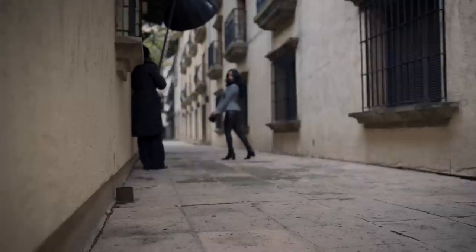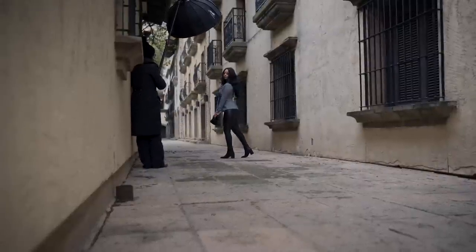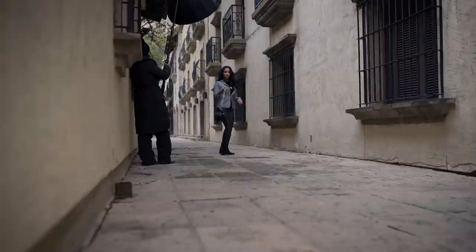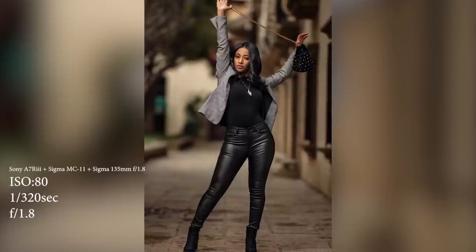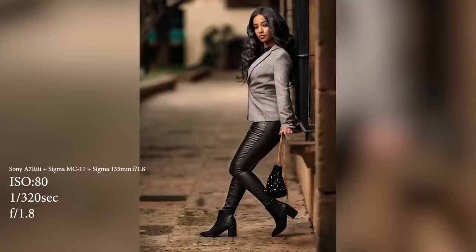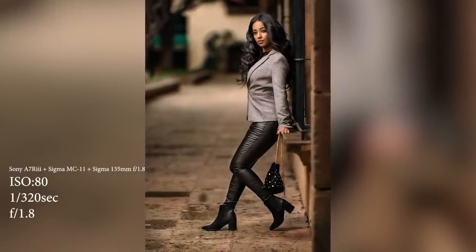We have the lighting camera left, and it's slightly feathered towards the camera, double diffused. We're gonna have her knock out a few more poses, and I'm gonna tell you, these were absolutely my favorite images from the whole session. My God, Sosi, you did great. ISO 80, 1/320 of a second, f1.8 for the Godox 8600 Pro. This one is ISO 80 and 1/320 of a second at f1.8 as well.